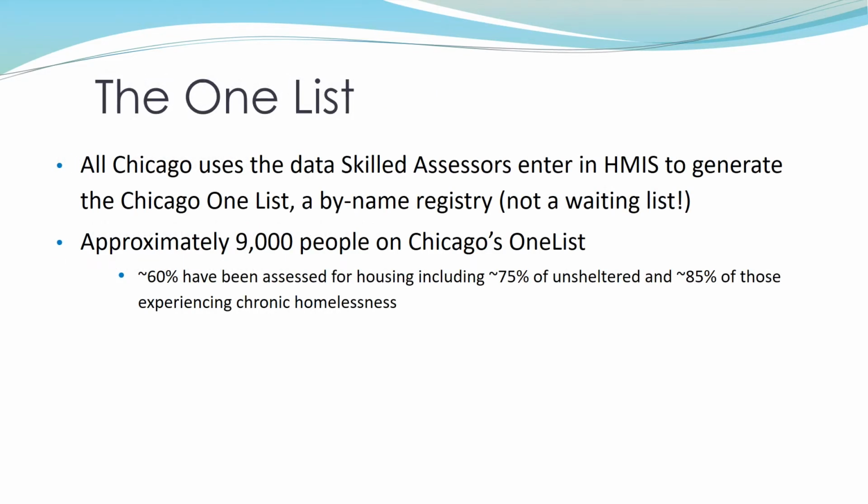There are almost 9,000 people on Chicago's One List. The One List is populated from HMIS and includes information on all people currently experiencing literal homelessness in Chicago. Over half of those on the One List have been assessed for the coordinated entry system. One List information is always available on the All Chicago dashboard.